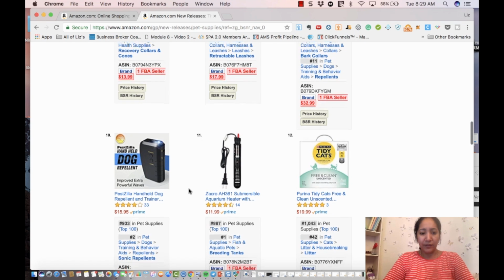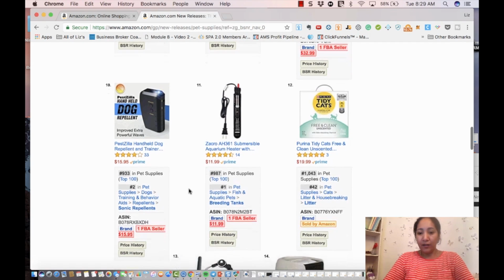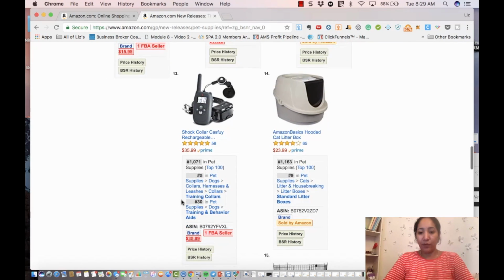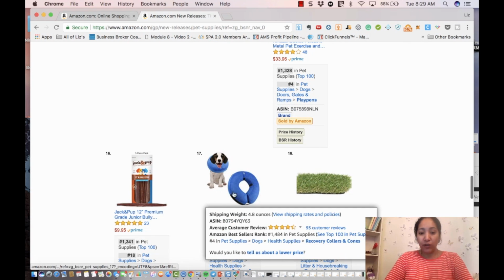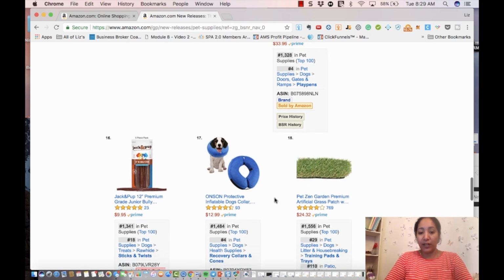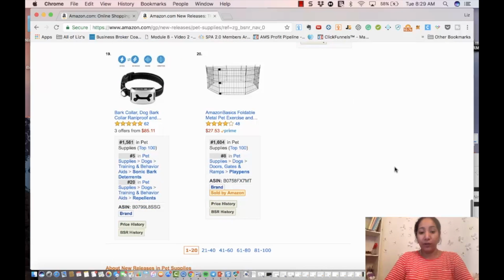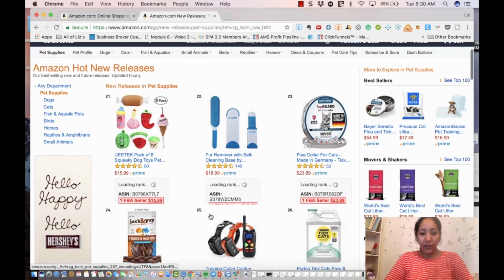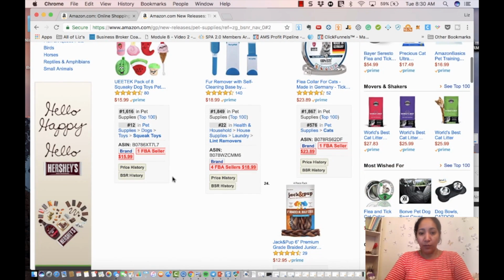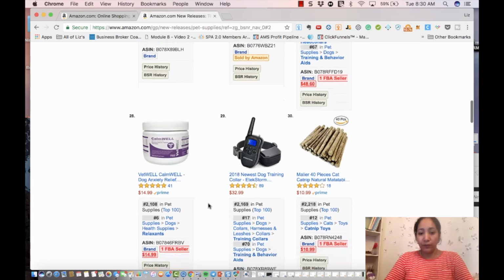Dog repellent. I don't get it. I guess it's for training. Tidy Cat, still a lot of bark collars. Amazon is selling in this niche, which means it's very profitable. Treats, again, these inflatable things are pretty hot, and I'm guessing it's because summer's rolling around and many people are going to want to take their dog out to the lake. I suppose it's fun. Squeakies for dogs, toys are always good. Fur removers. Again, bark collars all over the place.